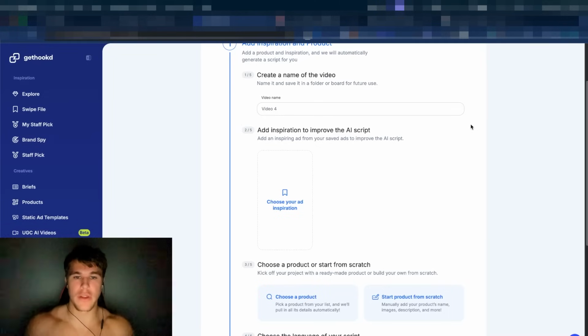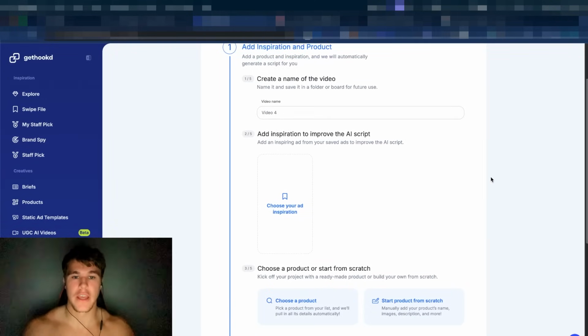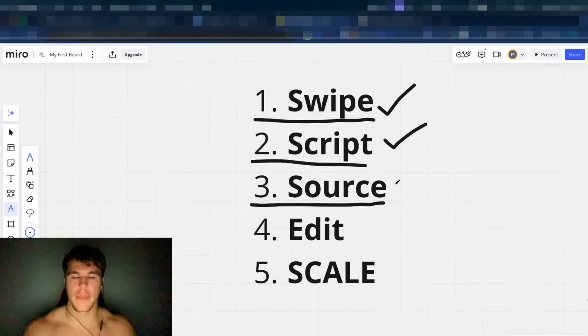Now, in my experience, it's not gonna get the ad to like 100%, like it's ready to throw in the ads manager and start scaling. But what I would do is just get the raw AI UGC content so you can piece it together in the exact way that you want. You can edit the clips yourself or send it to an editor. But this is a fantastic tool in order to get the AI UGC content so that you can put together the best ad possible. All right, back to our list here.